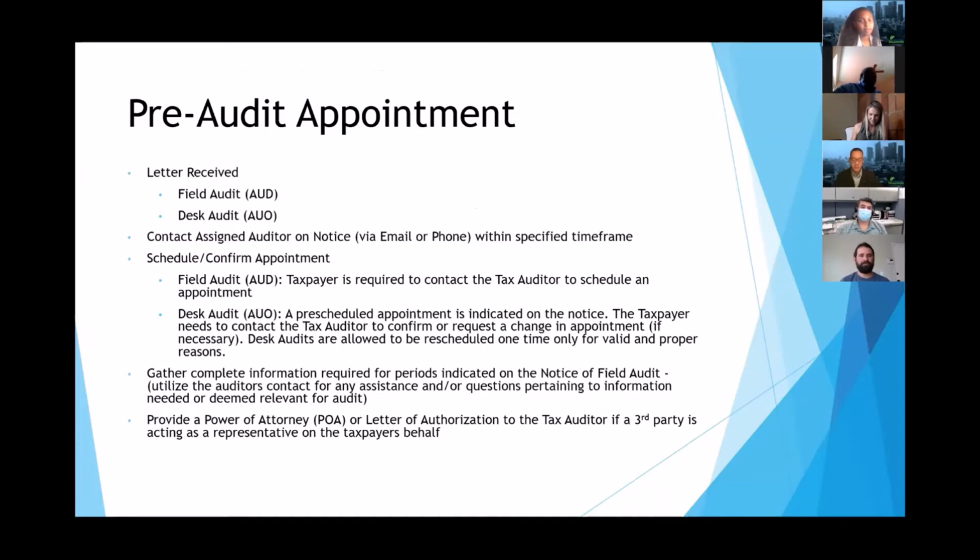Table of contents. Pre-audit appointments. When you receive a letter, either for field audits or for desk audit, you'll notice on the top right-hand corner, it'll be AUD or AUO. Contact the assigned auditors via email or phone with a specific time frame of when you want to be audited. We're really flexible. Knowing right now with the COVID situation and shorter staff, we're pretty flexible on setting the audit appointments, and we confirm the audit appointments.